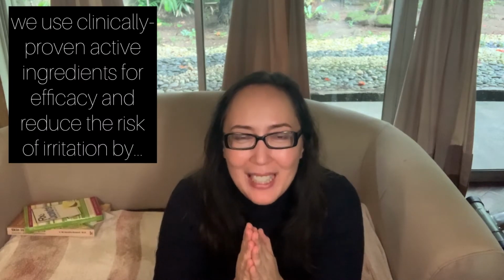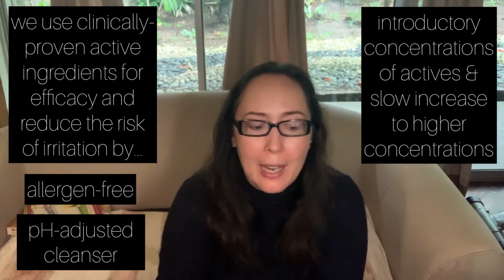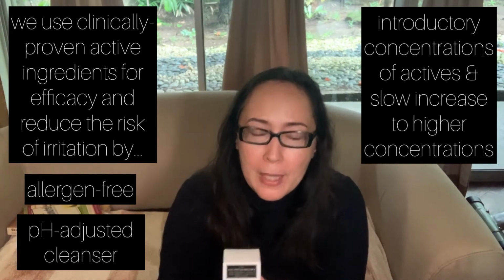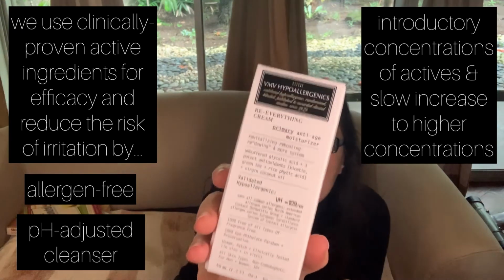Working with active ingredients, again, can be a little dicey because they're naturally quite irritating. Some of the ways we reduce irritation is by not having allergens in the formulation, having a cleanser that is pH adjusted to keep skin in one closer pH range throughout treatment, and also by having things like a primary and an advanced treatment option. So you would start with the primary, right?